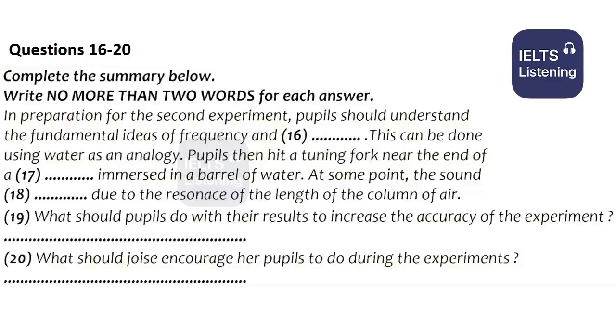It's when there are a whole number of waves in the column of air in the tube. It makes it louder. They then measure the length of the column of air, and they can work out the wavelength from that. And that's more accurate than the other experiment? Well, it is if the pupils take an average using different tuning forks. It should be much more accurate.